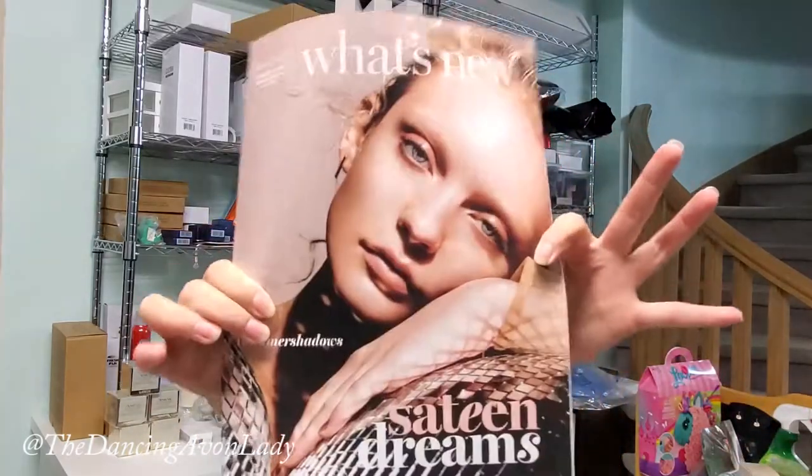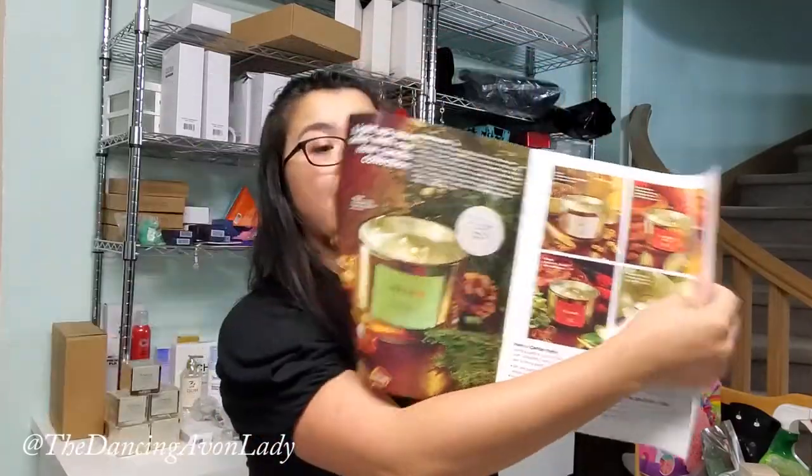We have one of my most favorite publications that Avon ever makes, the What's New flyer. And in this one, guys, there is the scented page for the candle. So make sure you do check that if you are a representative.